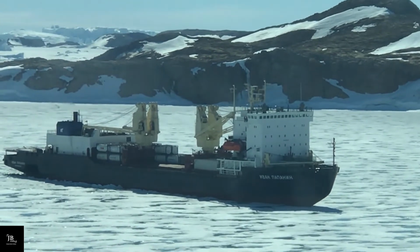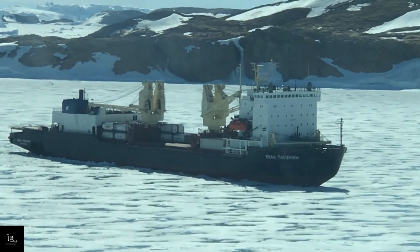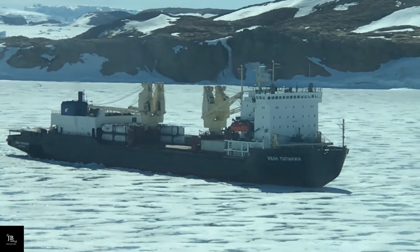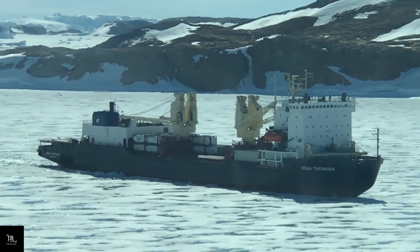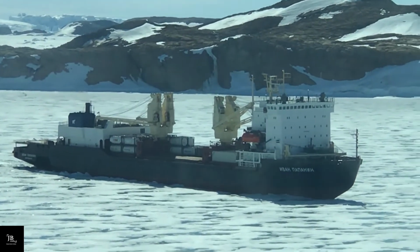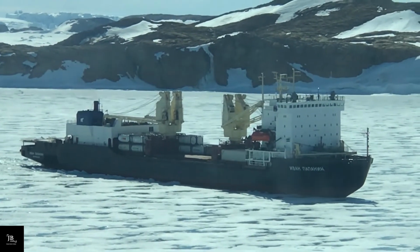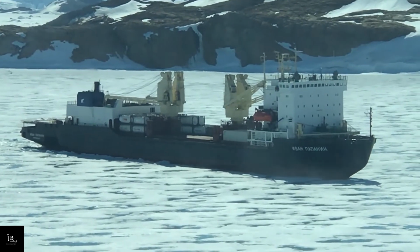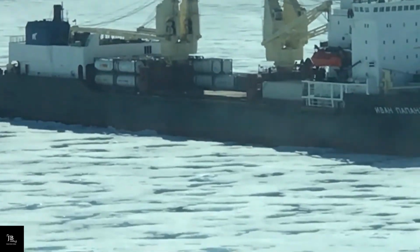In this episode, I'm going to talk to you guys about the arrival of the Russian ship at Bharati Research Station. Right now, you are witnessing the icebreaker ship sailing on the frozen Southern Ocean. As I told you guys earlier, you can see now the time has come. I hope you guys can watch how an icebreaker breaks the sea ice.